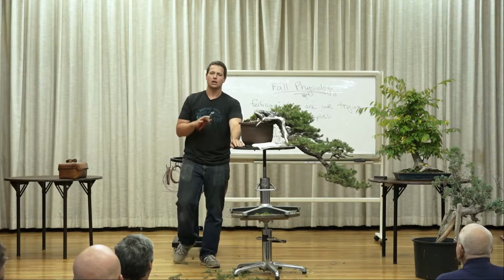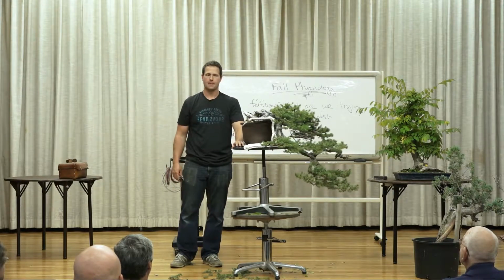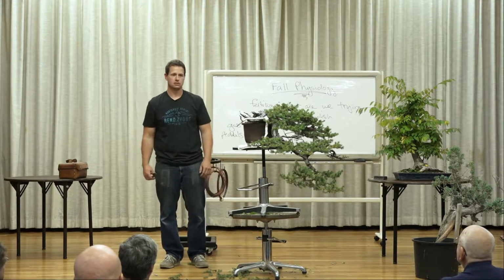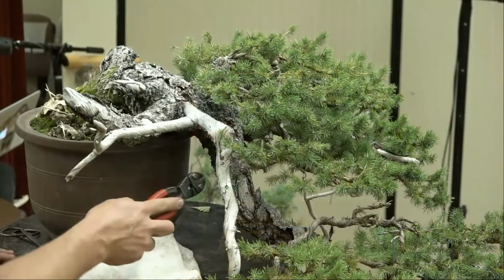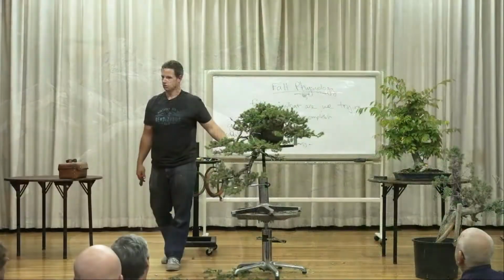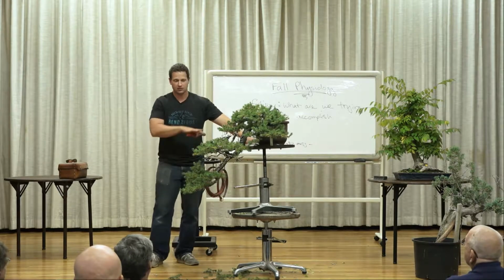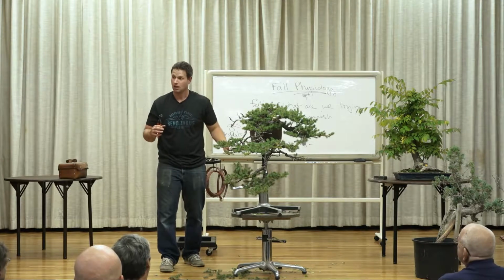Okay, what is the essence of this tree? What is it visually that gives this tree value? Okay, the cascade for sure, right? Is this tree masculine? Is this thickness masculine, or does it have some feminine characteristics to it? It has some very feminine characteristics. But we've created a canopy around this that is entirely masculine.